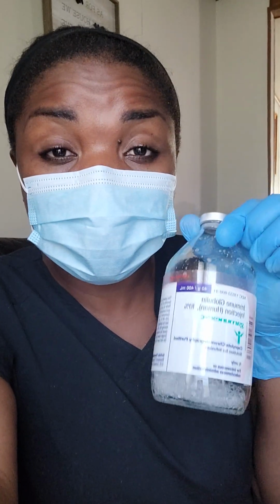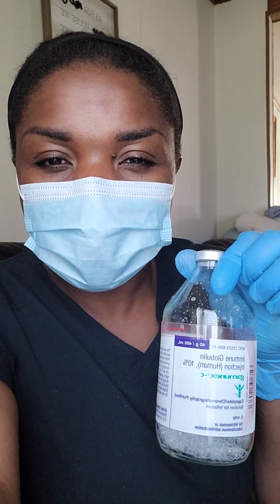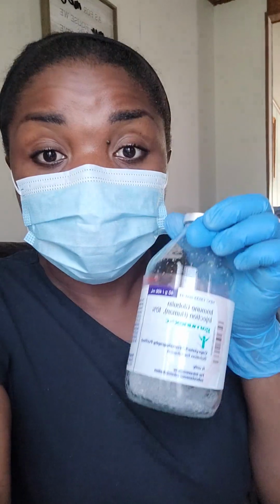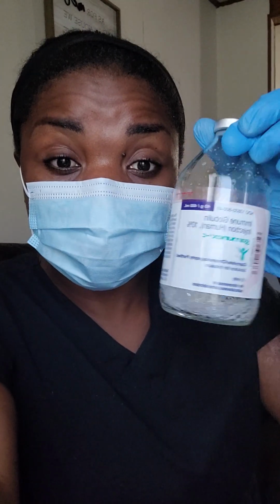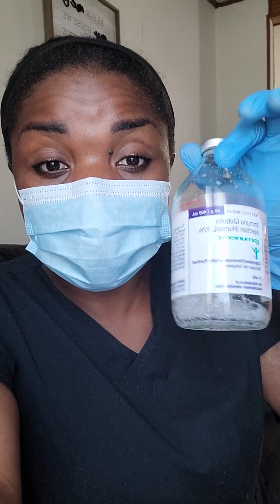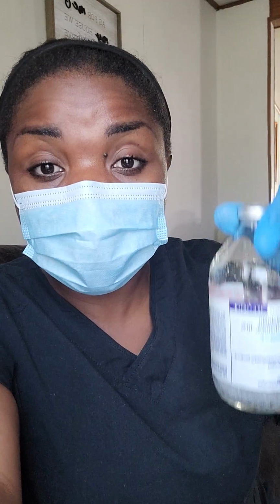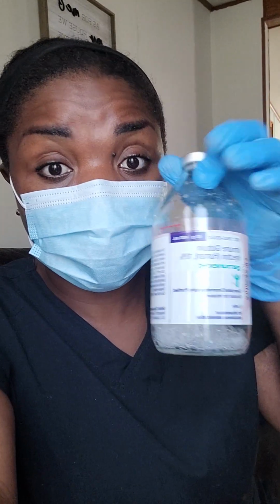So IVIG, a couple things you need to know about it. It's pretty thick. So IVIG medication is thick. If you've ever given albumin, I would compare it to the consistency of albumin. So make sure you have the appropriate tubing for this, okay? Because you're gonna need that specific tubing that can prime thicker medication. Okay, so make sure you're aware of that as well.